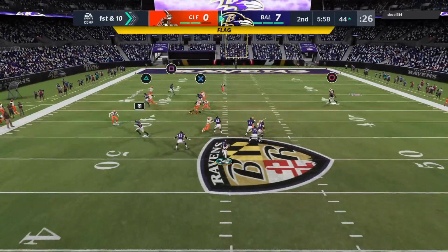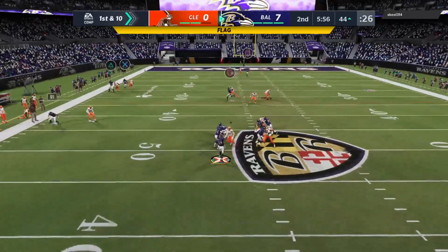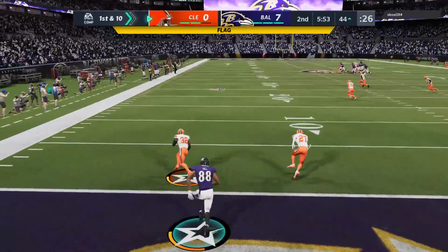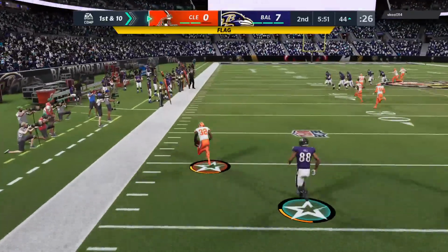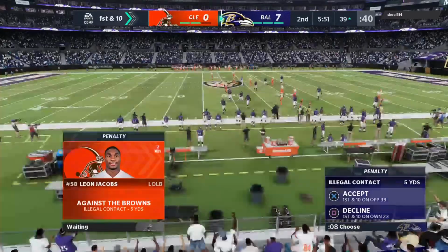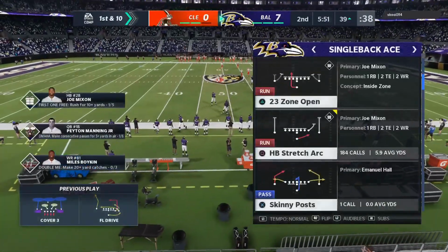Off the play fake, he'll look to throw. He'll rifle this one deep right side. And he fires one that's intercepted. Buda Baker with a pick. So they will accept the penalty and move forward.